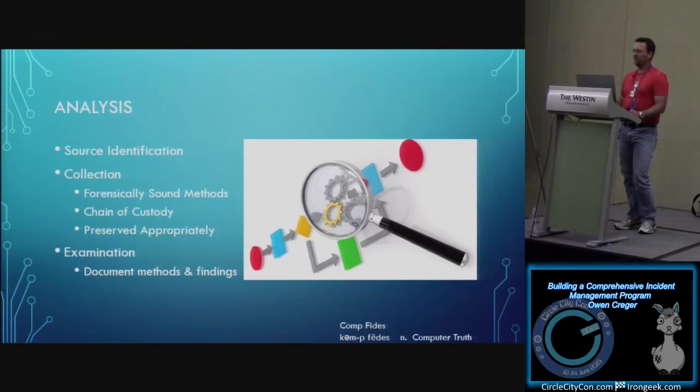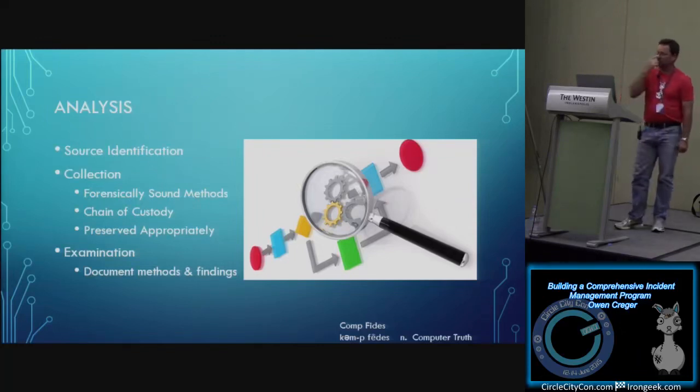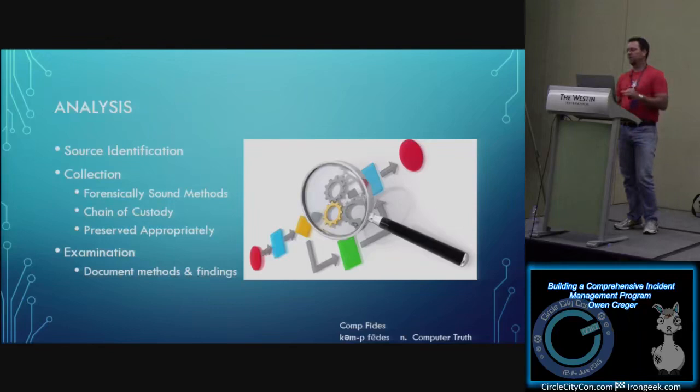It'd be the same as, you see the cop shows, they mark off the area where the dead body was, and then somebody comes walking right through it. You want to prevent those sorts of things from happening in the digital realm. And then third part of the analysis phase is actually the examination. So who examined it, how they examined it, why they examined it that way, what they found, and then being able to do this in a repeatable method.